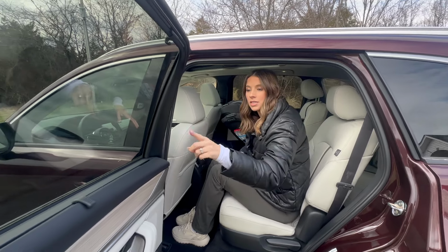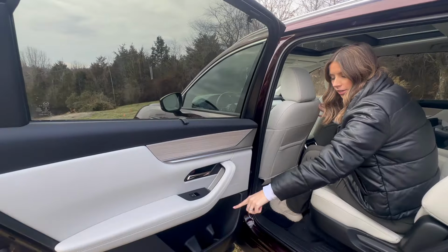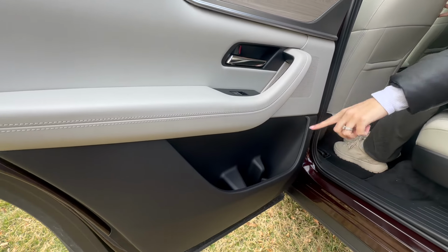We do also have built-in sunshades, which is fabulous. And then check out these side cubbies. Lots of good storage space there, so that feels great.